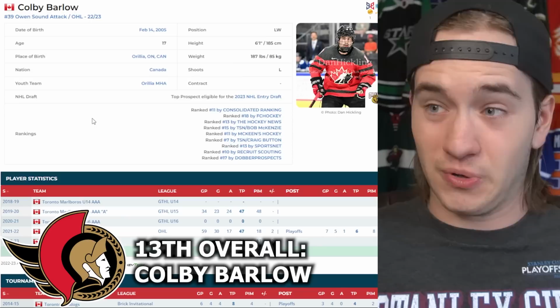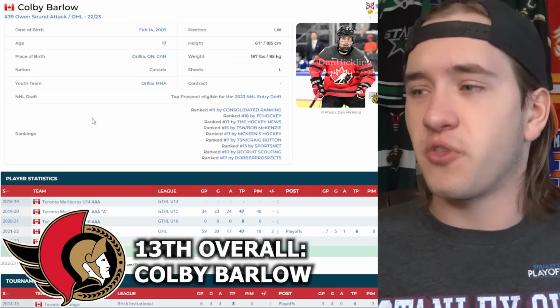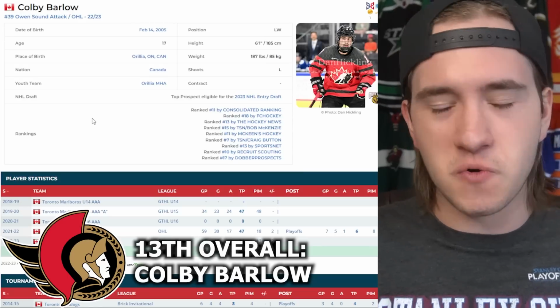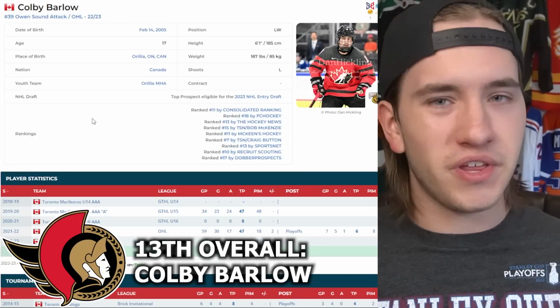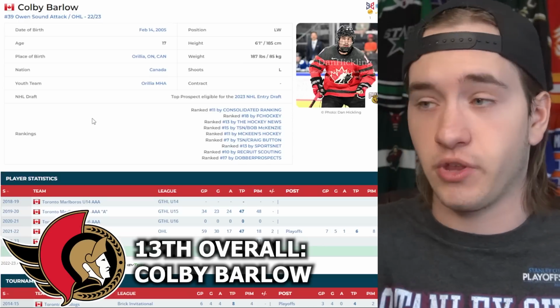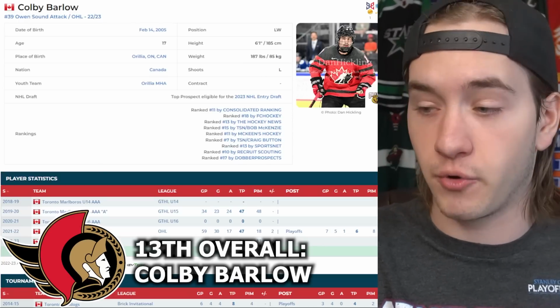But at the same time, there is still some huge defensive issues. There are still some issues where he does need to be carried by his own linemates. But I do feel like with Ottawa, they aren't really going to be caring too much about that. They already got a lot of players that can provide the puck and can carry the puck. I think Barlow could be a great complementary piece.